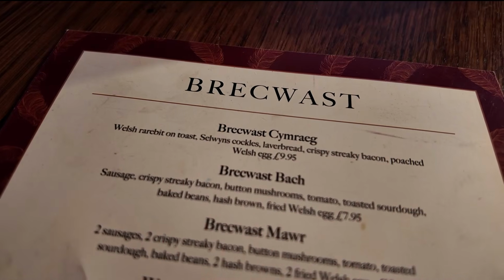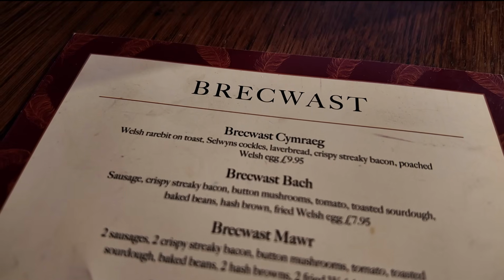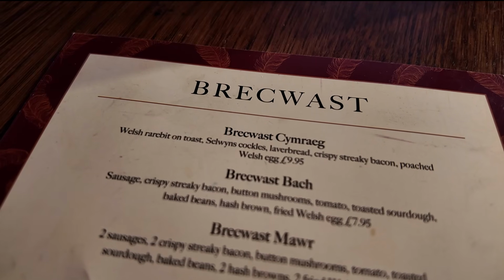Going to get a nice cup of tea to warm me up first off. So I've gone for the Brecwast Cymraeg. Apologies to Welsh folk out there for my pronunciation, I know it's not perfect. That comes with Welsh rarebit on toast, Selwyn's cockles, yes, cockles on a breakfast, laverbread, that is basically cooked up seaweed. Yes, seaweed on a breakfast. Crispy streaky bacon and a poached Welsh egg. And that's £9.95, which I don't think sounds unreasonable at all.